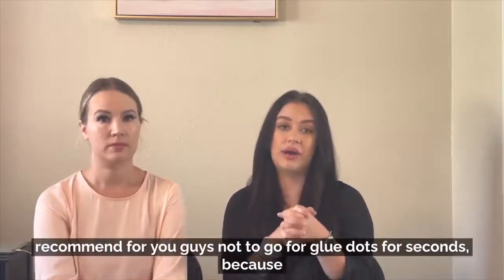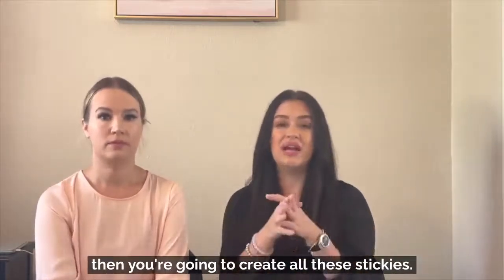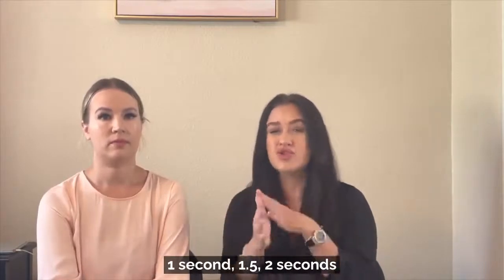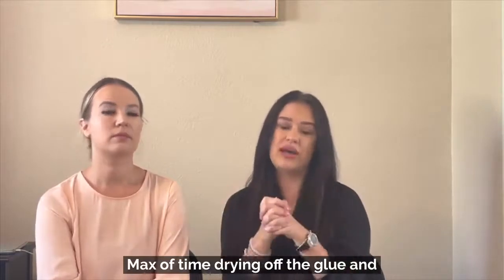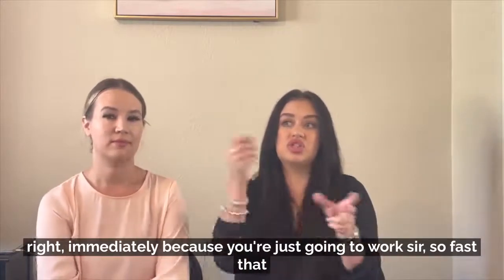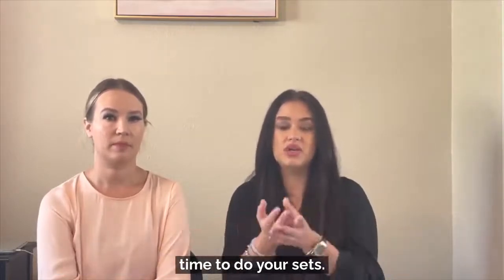I highly recommend not going for a glue that's 4 seconds, because then you're gonna create all these stickies, and it's gonna take much longer to dry, and it gets frustrating. That's too long. I would recommend 1 second, 1.5, 2 seconds max of drying time, and after that you're just golden. Then you could buy a glue that dries in 0.5 seconds or immediately, because you're going to work so fast that you won't need a glue that takes 2 seconds to dry, as it would just take you more time to do your sets. So that's a really good point.